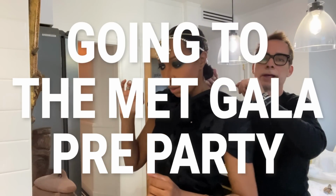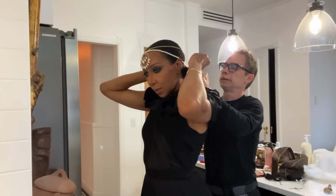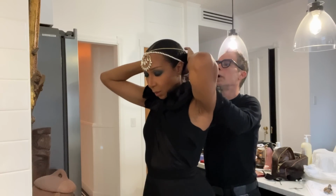I just need to clean it up because I haven't messed with it yet. Oh, that doesn't look good though. Because what I'm going to do is take this and wrap it around like a bun. Do you know what I mean? I'm going to do this. But I was going to do a ponytail.